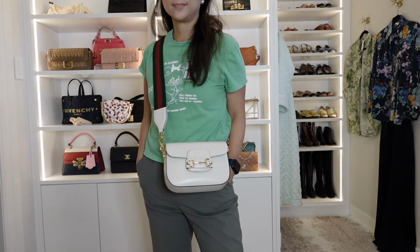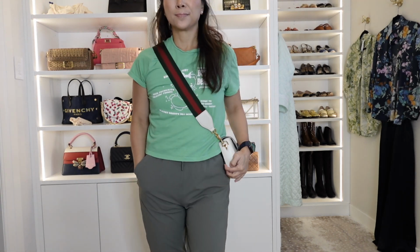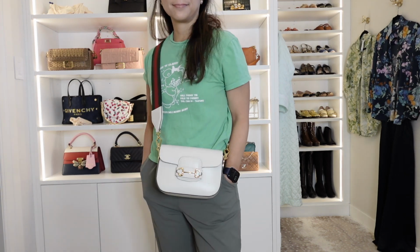The next handbag I'm super excited to bring out again this year is my white leather Gucci 1955 horsefit bag. I do have a review on this bag. It is so beautiful. This is the mini size, and I'm 5'2", so this works perfectly for my frame in my opinion. The beauty about this bag is that it's so clean and so chic and very understated, but still really makes a nice statement.